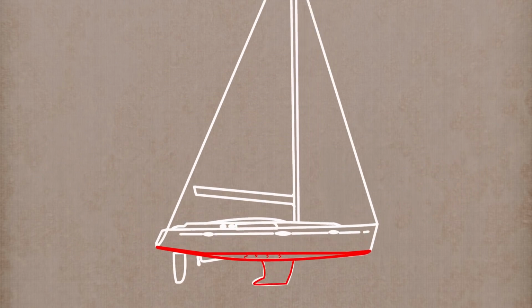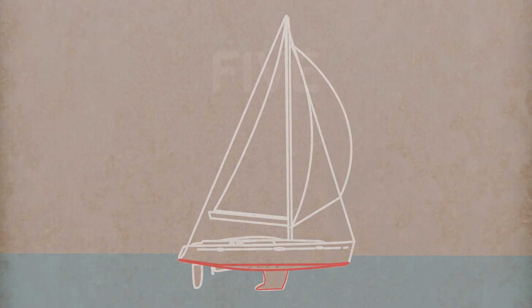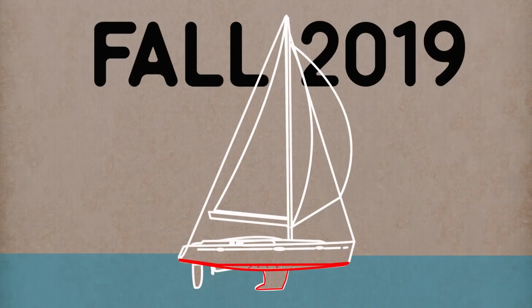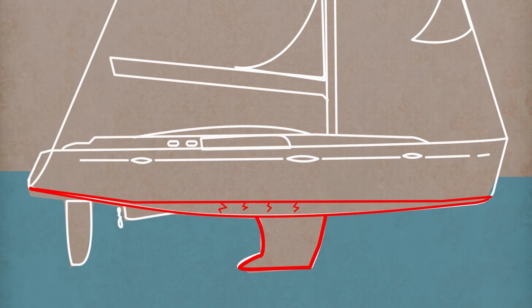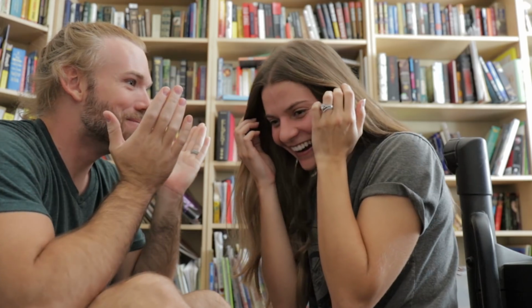The owner did an inspection and didn't see any leaks, and so he continued to sail it for 5 more years. That is until fall 2019 for haul out, maintenance, and storage, when it was discovered just how bad a shape the boat actually was. And that's where we come in. We bought a freaking boat.